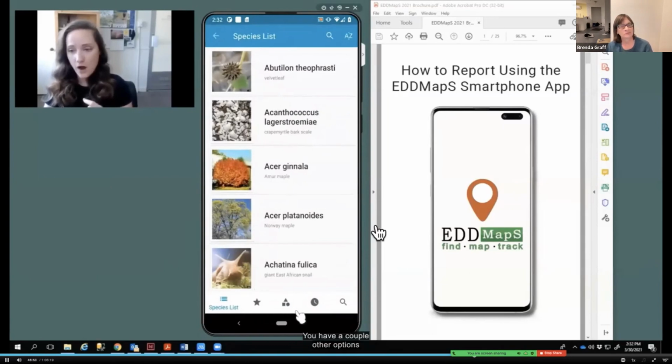You have a couple other options down here at the bottom. So this star, which we'll talk about here in a minute, is your My Species list. And so that's a customizable list that you put together. This icon takes you back to the categories.